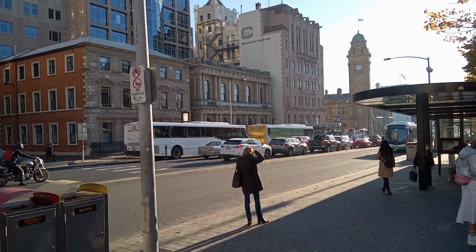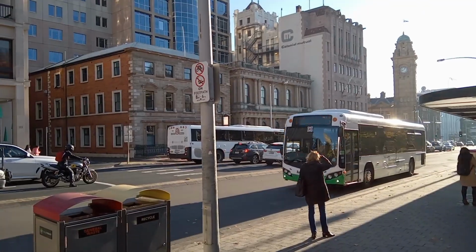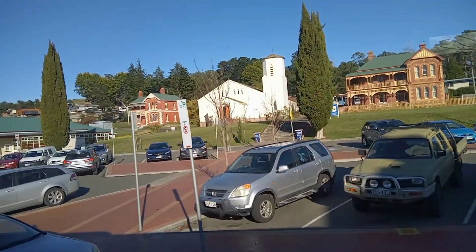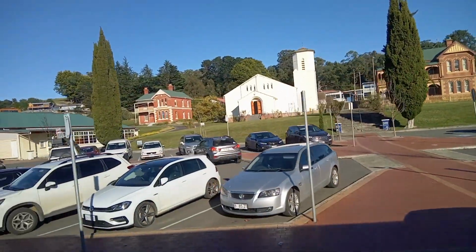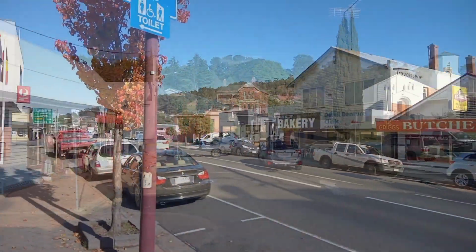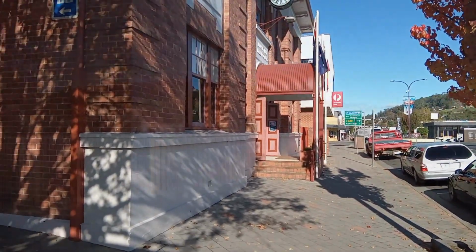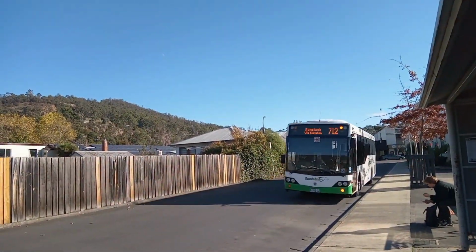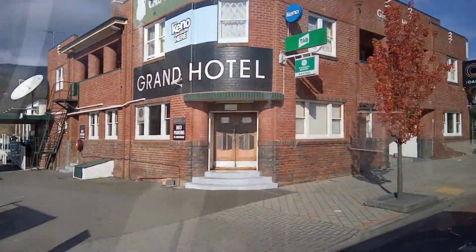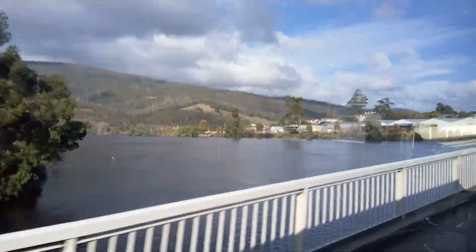Welcome to part 2 of 6 Huon Valley towns in a day by bus. Last time, recapping in part 1, we left Hobart and then we headed down to the town of Cygnet. After the town of Cygnet, we went to the town of Huonville and had a look around there. After Huonville, we went to Ranelagh, and then after lunch we caught the bus to Dover.